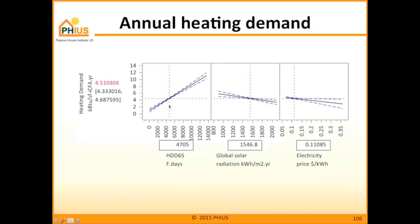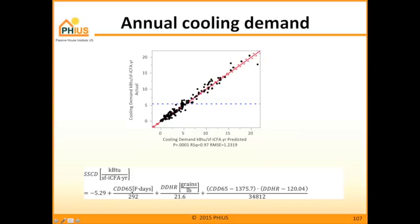But yeah, if you look at the sensitivities on the same scale, the heating degree days is the dominant factor, and then the solar radiation and the electricity price are secondary effects. And the cooling ended up fitting pretty well to cooling degree days, dehumidification design, humidity ratio, and the interaction of those two things.